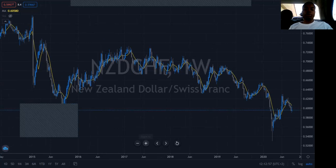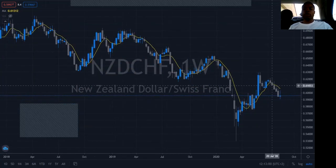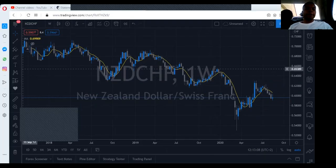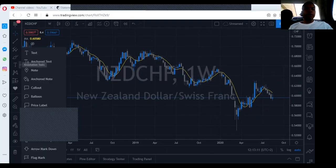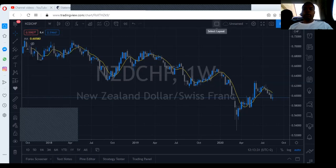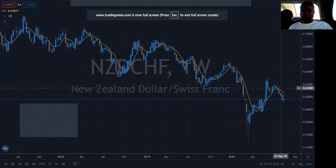Let me zoom in or zoom out. Yeah, so let's take a look here. As you can see here, there is what we call the morning star. That's a morning star. So what do I do? I enter sell here. Because as you can see, I talk about three things in the markets.